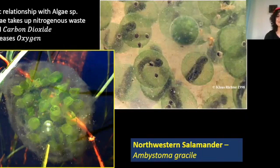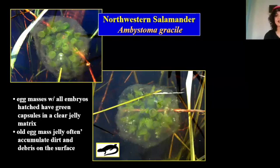The algae that I was talking about. This is what it looks like when all of the larvae have busted out and you still get the little remnants of the algae in the egg capsules. And like the red-legged frogs, we can do a 1-to-1 ratio of females to egg masses. So if we have a pond with 15 Northwestern egg masses in it, we know that there are at least 15 females. Those are the two that we can actually do the 1-to-1 ratio for.